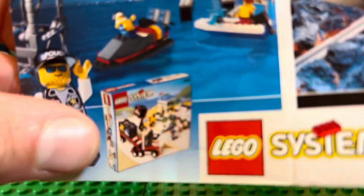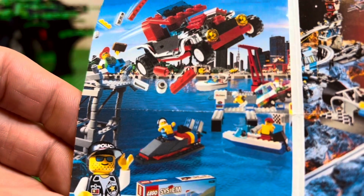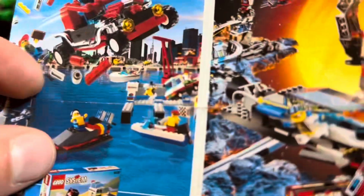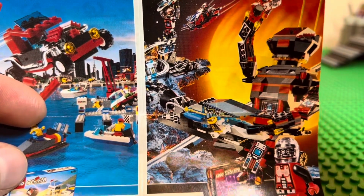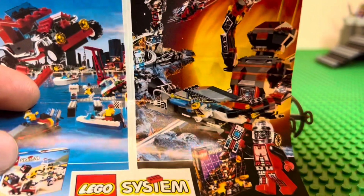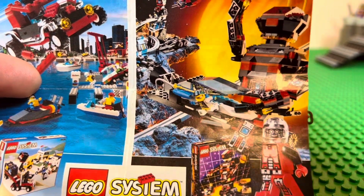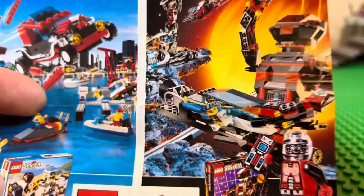And then you have some town stuff. This Hot Rod set, I remember having that. It's pretty cool. Jet ski, I don't know what that is. Anyways, that's really cool. And then the big thing from that year is also this Spirius stuff. It's like the Robo Guardian set, and they had this cyborg minifigure, which is kind of cool. That Robo Guardian was cool. It doesn't look like much in the pictures, but it was actually as tall as a castle. It was pretty large, so that was cool.